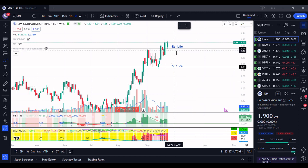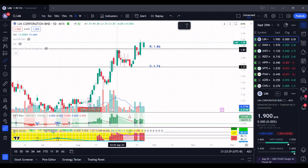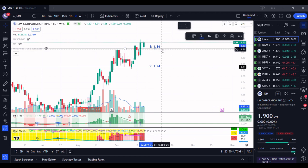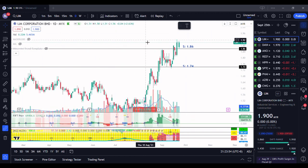So you see over here, it broke 1.86, and on Friday it retested back 1.86 to see its support, and rebounded. So you know lah that the support over there is actually strong. There's a high chance that this 1.86 will now become a new support, of course provided it doesn't break lah. And then there's a possibility it can go higher.